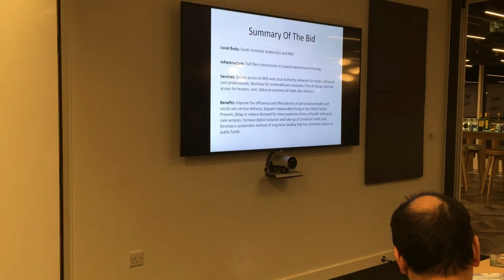So some more stats: 30% of Sheffield City Council social care clients live in council-owned housing. A further 10% live in housing provided by other social landlords. In the last 12 months, 32% of all new referrals for social care in Barnsley were from social housing tenants. 20% of people living in Sheffield are digitally excluded. 37% of those who are digitally excluded are social housing tenants. And those with digital skills make less demand on GPs and A&E.